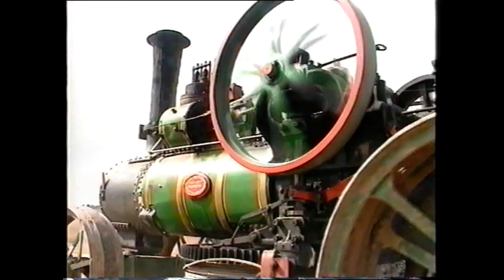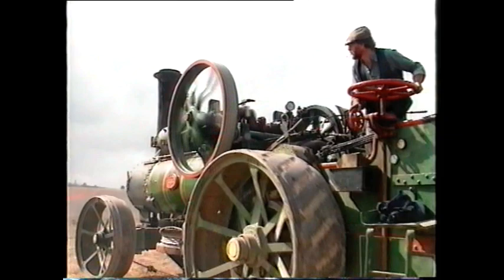Fowlers were the main producers of plough engines, but there were various other makes, such as McLaren and Aveling and Porter.